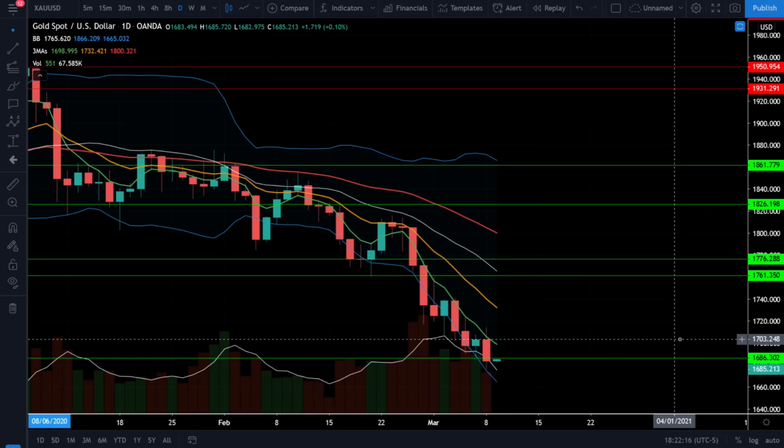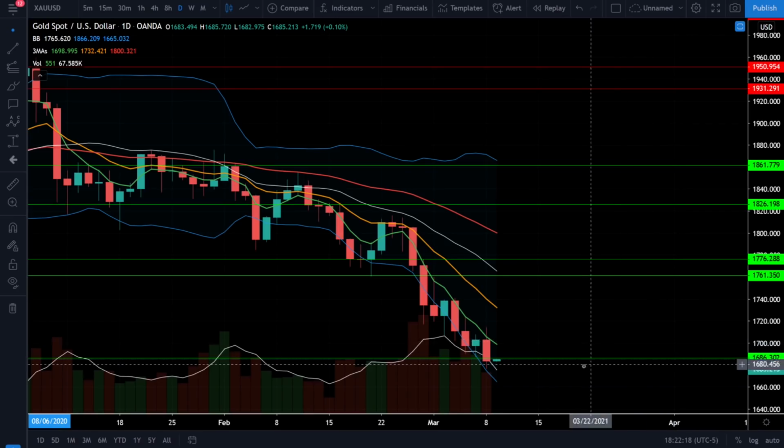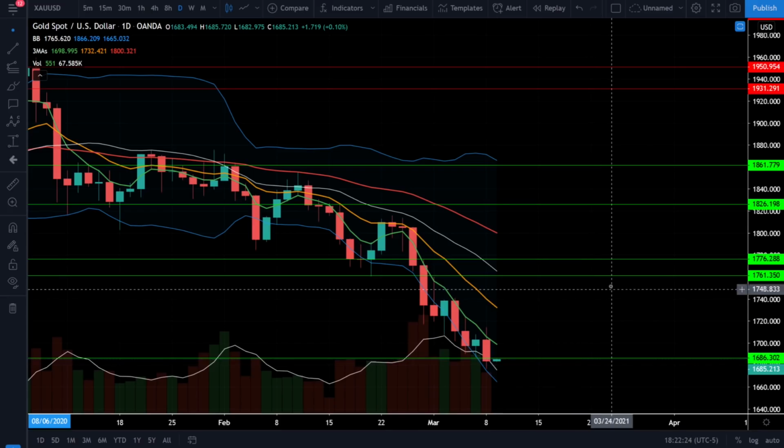With the strengthening dollar, we continue to see weak gold, and we see gold still hanging around the support level around 1685. If this support level on gold does hold up, we're looking for a price target above around 1761. However, if the support level fails to hold up, we're likely going to see a capitulation in gold, and we will go to much lower prices.